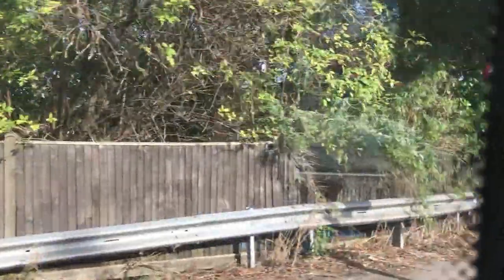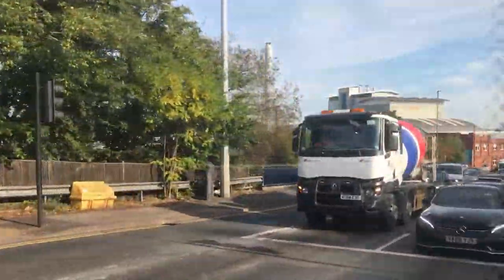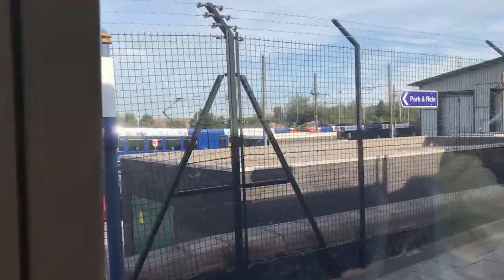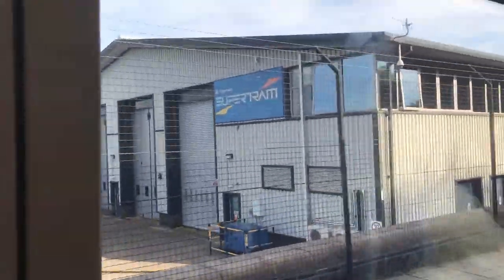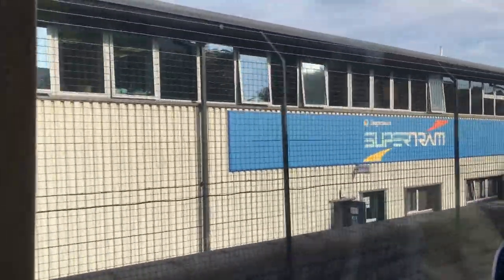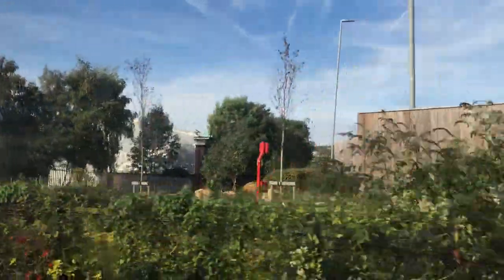Damn trees! Let me see the railway. Oh, here we go. A van. That's the best we're gonna get. So this is the tram depot, James. Yes, it is. This is where all the trams are kept at night. Back east, where? Down there.